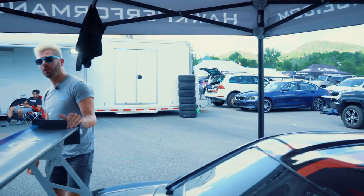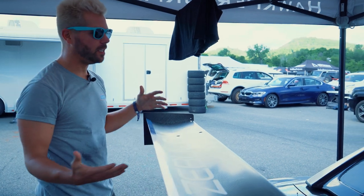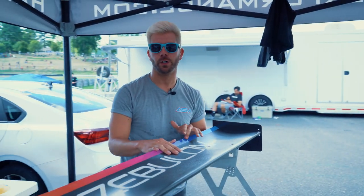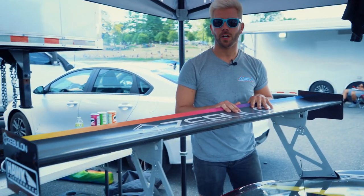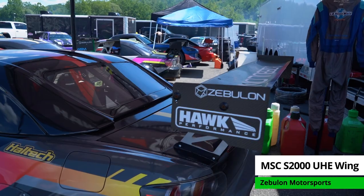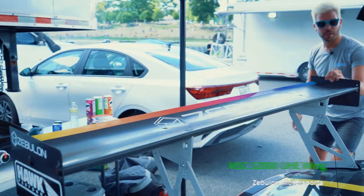On the back, we run a little bit of aero. These S2000s are really tail happy. They're a little bit notorious. So they do need a little bit of rear aero. This takes a bit of a weight hit for us in GLTC, but it's super important. Zebulon makes these nice, just bolt right onto the car basically. And we head around the front.